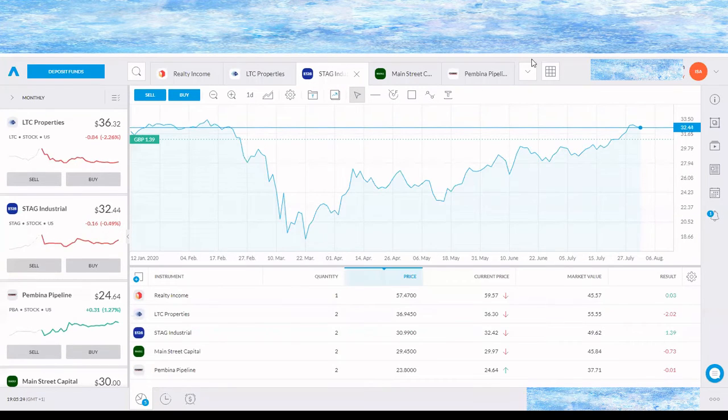Now, as you can see, this is what my account looks like at the moment. I've got Realty Income with one share, LTC Properties with 2 shares, Stag Industrial with 2 shares, Main Street Capital with 2 shares, and Pembina with 2 shares. And I still have some free funds of £4.49, but this gives me a total account value of £240 for all my stocks and shares at this minute.